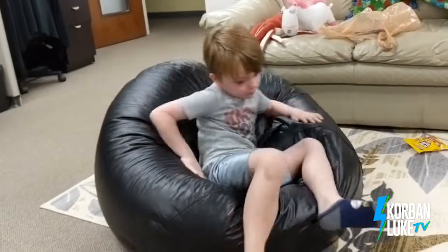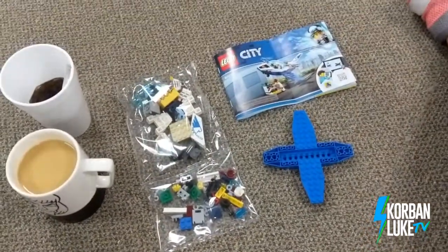So now that we got our drinky drinks, are we ready to put some Legos together? Yes. All right, dude. Well, let's get set up and let's put this together.